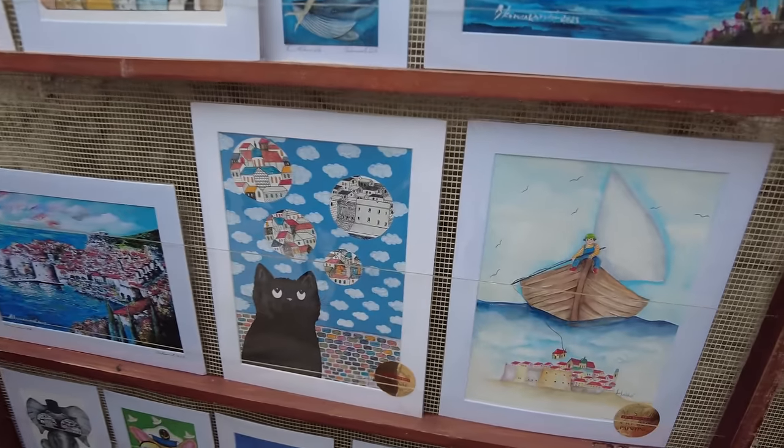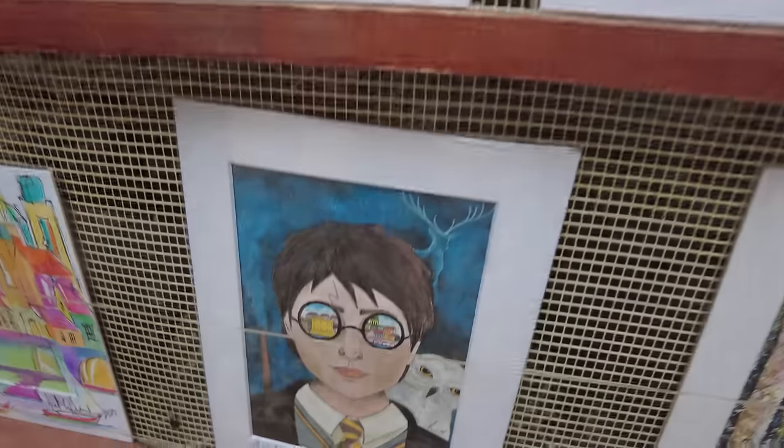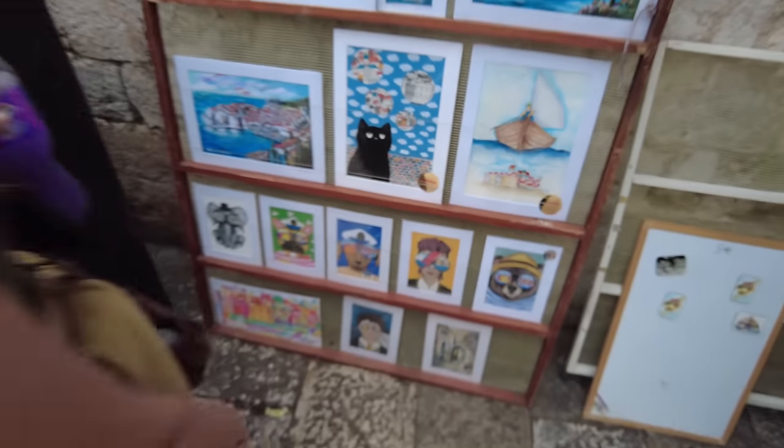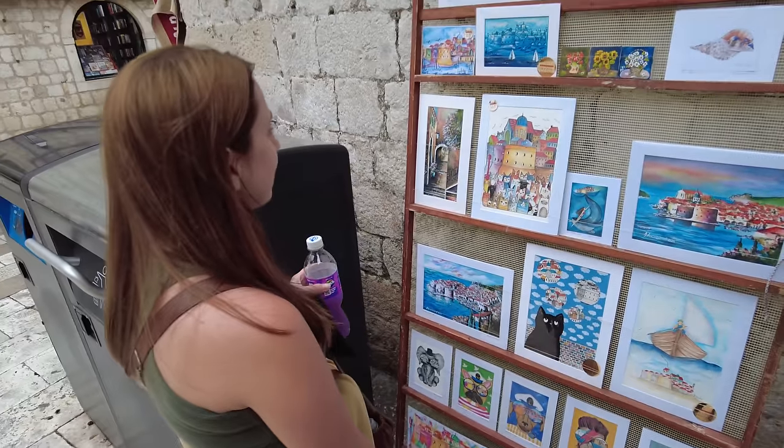Remember which Harry Potter movie it was when he goes to Dubrovnik and he can see it in his glasses? Which film was that? Was that part two of number 7?